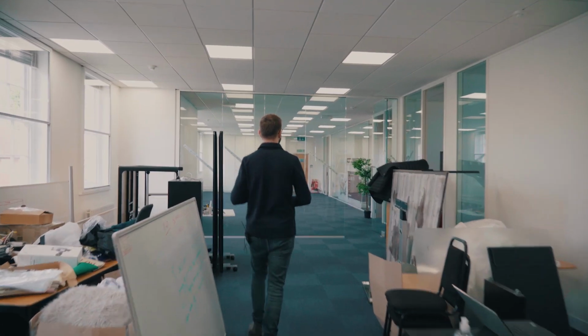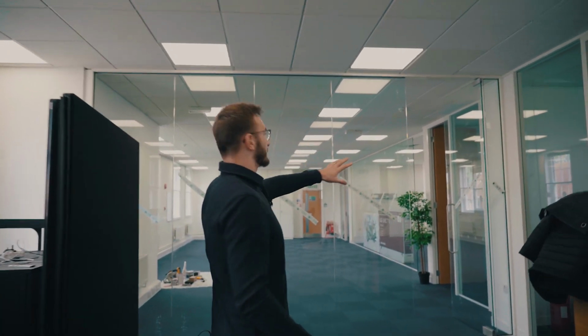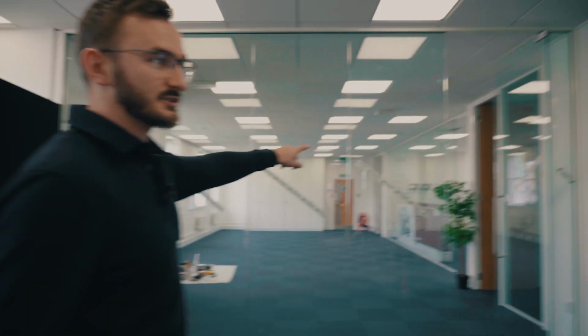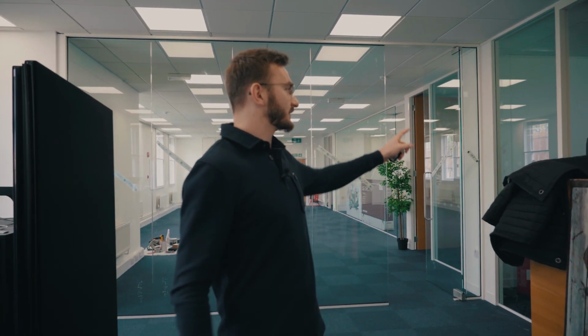When I first took the lease out on this place, this glass wall wasn't here, and nor was the one over there, which I'll show you in a second. So it was just one big open space here. Luckily, we found a building that had these rooms already built. We needed meeting rooms, a video studio, and lots of different offices for different people. This would have cost me a lot more money to build all this, so that worked out really well.